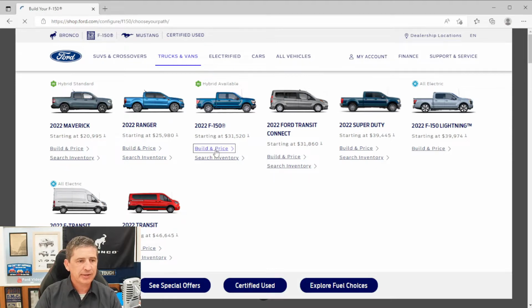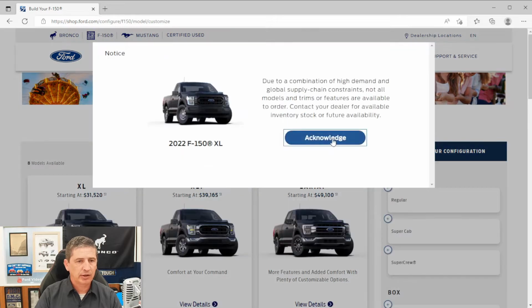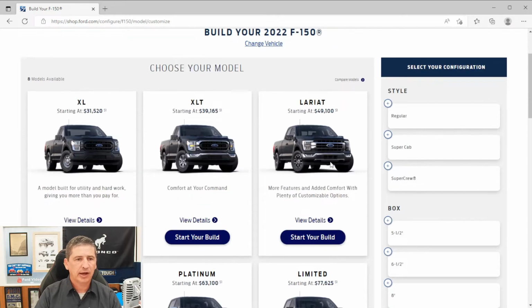Click build and price, and then when we get to this, you will want to hit start your build. This basically tells you there are some supply chain constraints, so you know that. Now, we're talking about the Lariat trim starting at $49,100. I won't go over any pricing because these prices might be different for '23.